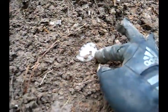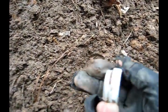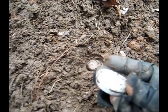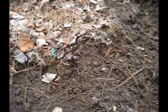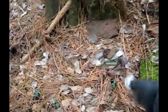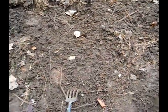I got something showing. Looks like a top. Looks like maybe a cream top, a face cream top or something like that. That's nice. Still in good shape too. Slick, no writing on it whatsoever. But that's our first solid piece for today so far. So we still have the rest of this hillside to dig out, so we'll be here a while.